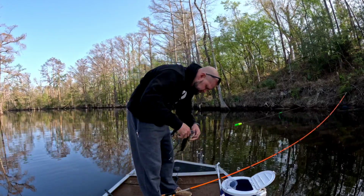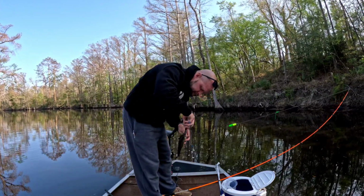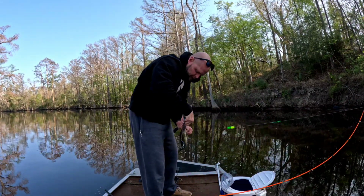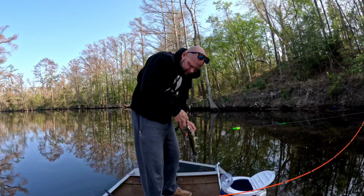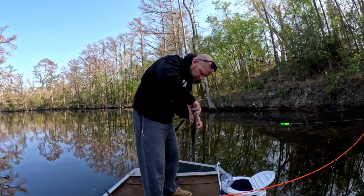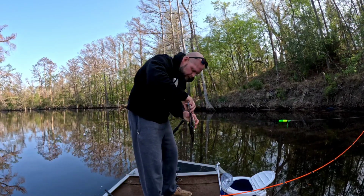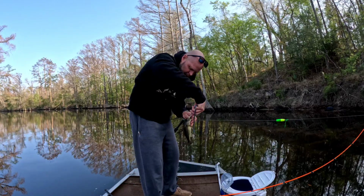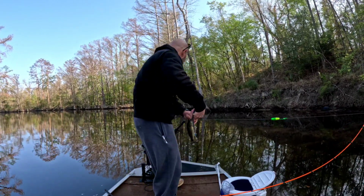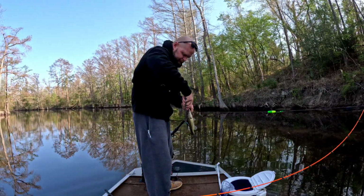We've caught 5 bass. 5 bass. And it's still like 7 something, maybe. Hey, Daddy, what time is it? I don't know, bud. Oh, we're getting a little bit close to land. You don't want to be too close to the land.